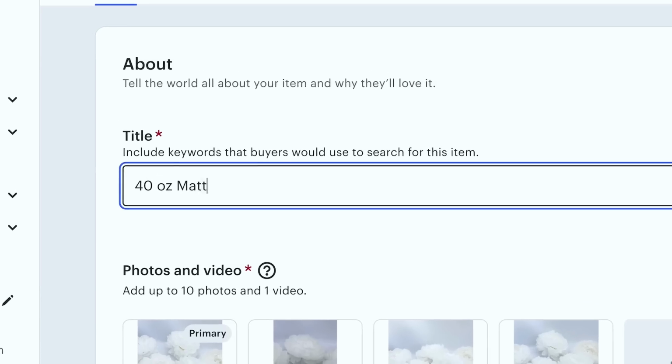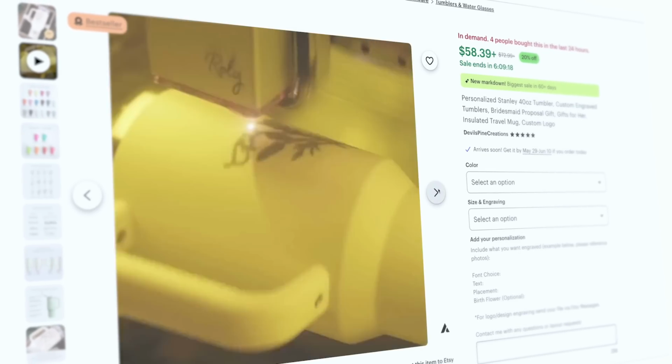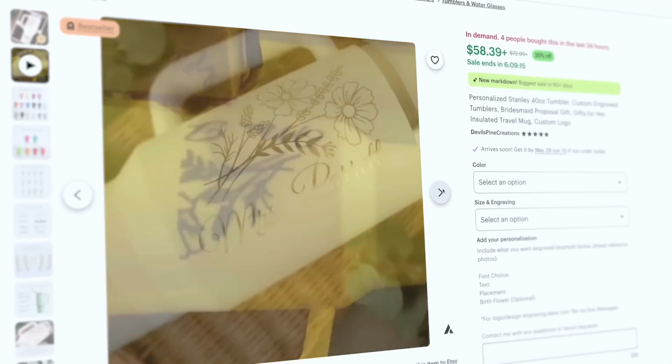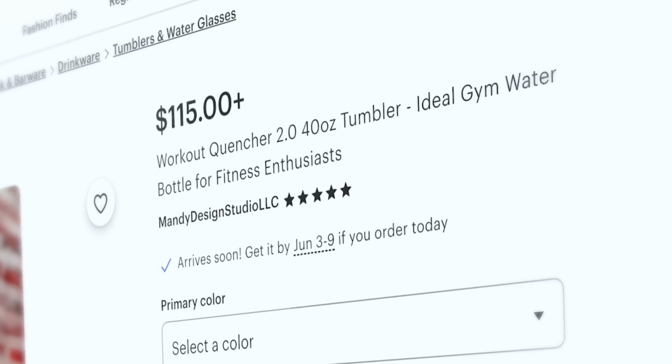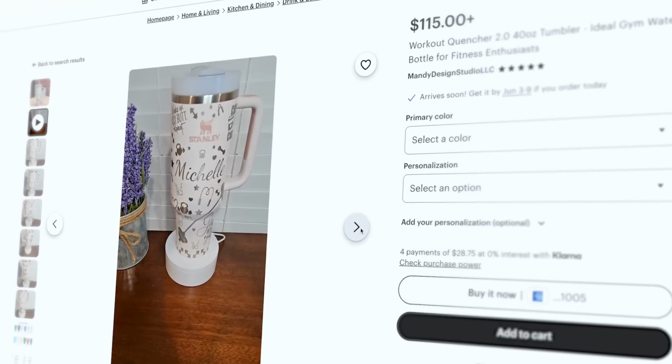So instead, what you want to do is describe the product's function and vibe. You might say "40-ounce matte insulated travel mug," or you might call out the specific type of tumbler that wouldn't have a trademark, such as "Quencher," or you might call it a "neutral tumbler for the gym" or "neutral tumbler for work," and you'll get found without getting flagged.